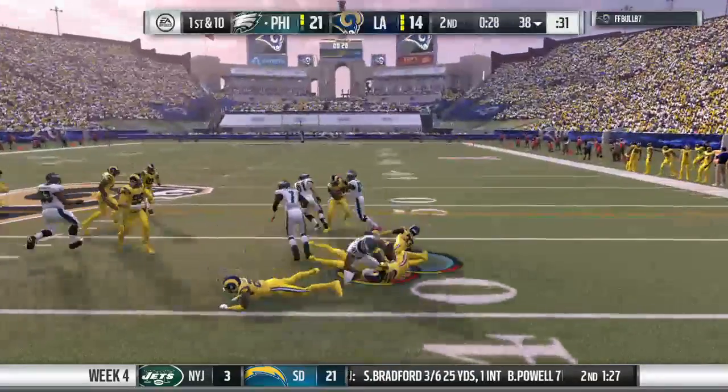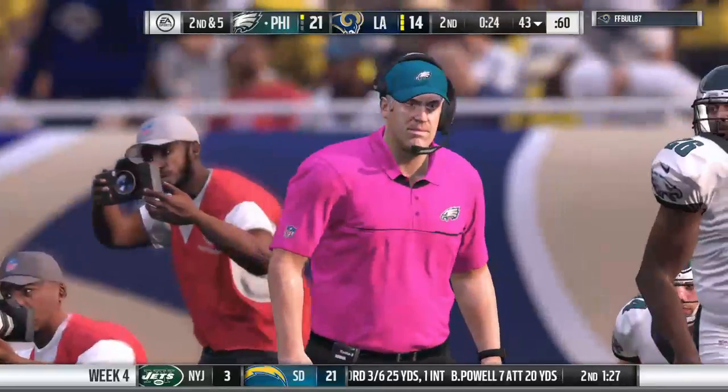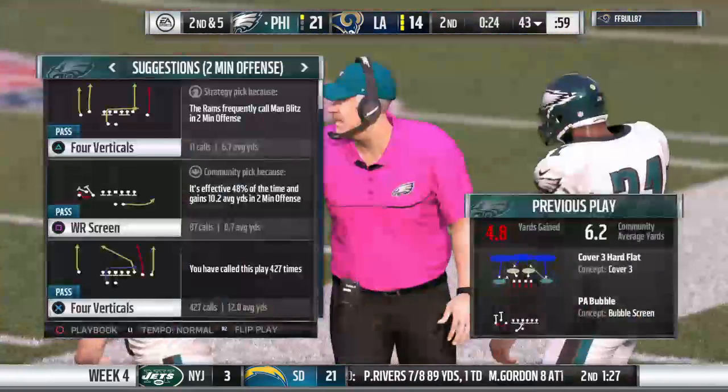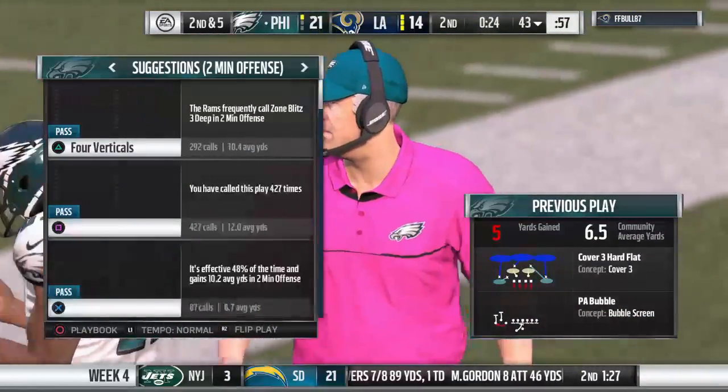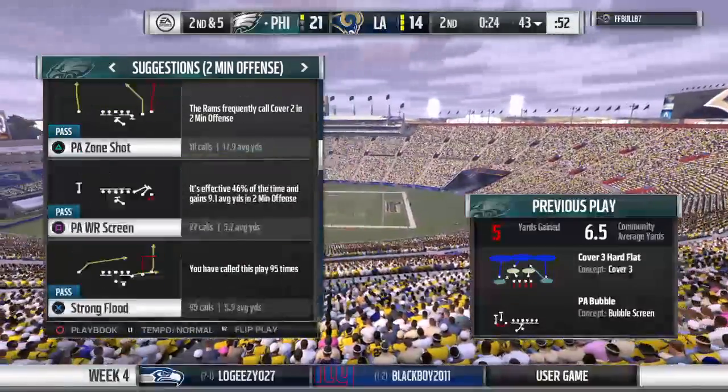They may have to make a few additional changes along the way because I'm sure the defense will make some adjustment. Now whistles come in. We're going to get a timeout here by the offense. So that means they're down to 1 remaining here as we head toward halftime.